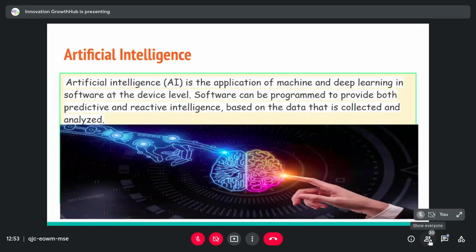Artificial intelligence is the application of machine and deep learning in software at the device level. Software can be programmed to provide predictive and reactive intelligence based on the data that is collected and analyzed. So I just need one person to tell me what they think when they hear AI. What's the first thing that comes into your mind when you hear AI? Just one person, so we can be very fast.